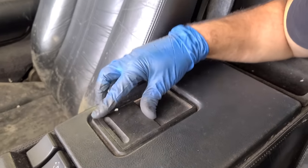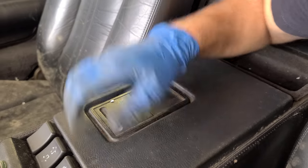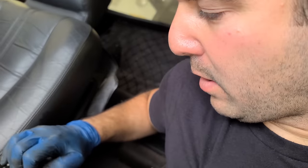I have no idea what's going on here though. Is there a center console? You guys always make fun of me that I say center council, and I probably do, but it's center console. What is going on? Oh, whoa.